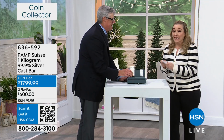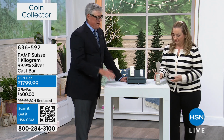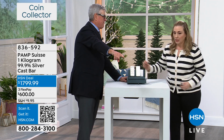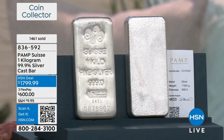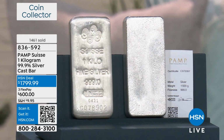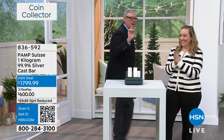We have 48 of these, and I cannot remember the last time we had these in stock. Every time I get them in, they go. We have a counter of how many I've sold of these in the last year. Look at 1,461. So let's do the math. These are over 2 pounds apiece. So when I say we have sold a ton of silver, I mean a literal ton and a half.